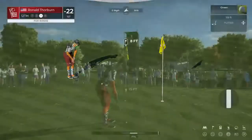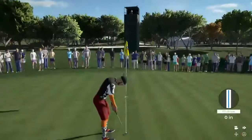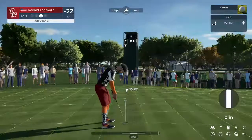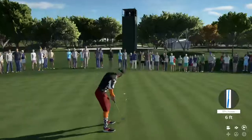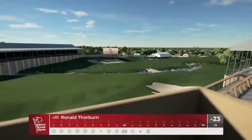Oh, these are good for the momentum. These ones right on 8 feet. That's half a chance of being holed, this one. Always nice to hole those for a birdie.